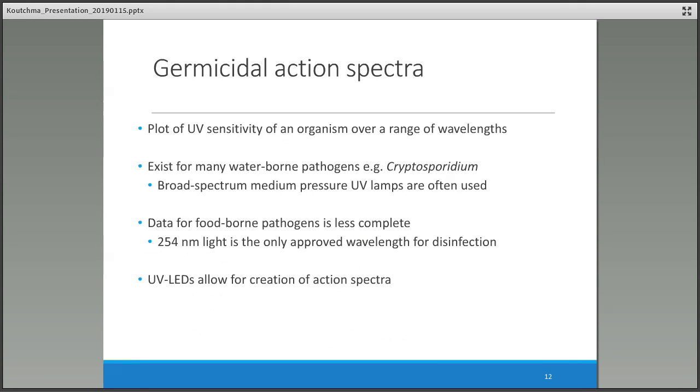The first thing that we did, we built a so-called germicidal action spectrum, and this is a plot of UV sensitivity of one organism versus the range of wavelengths. As I mentioned already, these germicidal action spectra exist for waterborne pathogens, because medium pressure broad spectrum lamps are often used in water treatment. But for foodborne pathogens, this data almost doesn't exist.